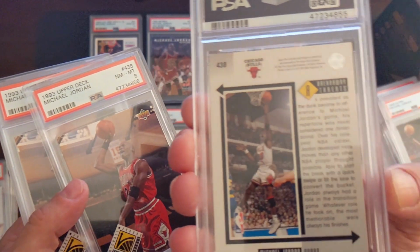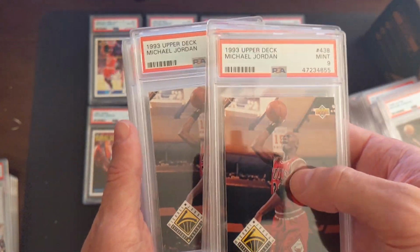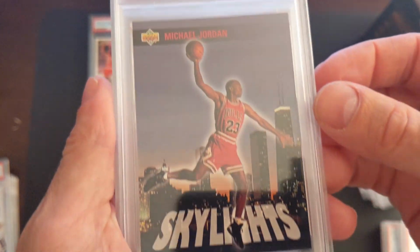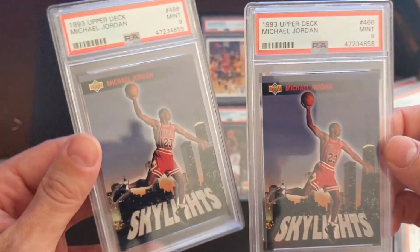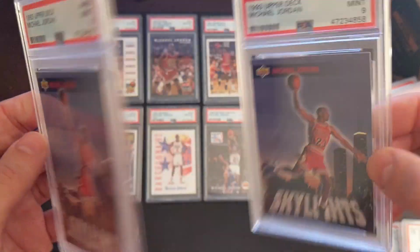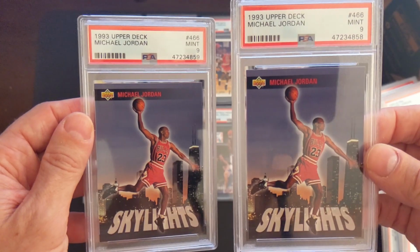Let's take a look at the back here. Breakaway threats. Okay, next one is 1993 Upper Deck Skylights. Got a mint 9. This one's pretty sharp. I think even in a mint 9, these sell halfway decent. So I actually got two of the 9s. I believe I looked these up. They're going maybe like $30 to $40 in a mint 9, if I'm not mistaken. So I'll definitely be selling probably one of these.